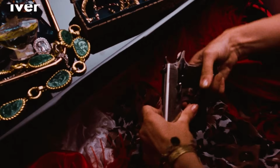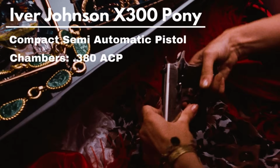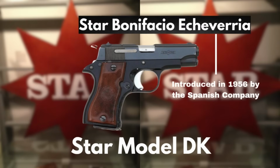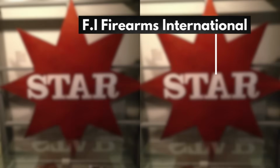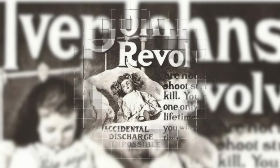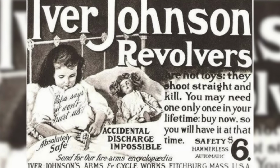During the drug bust on Henry's house, while Karen is trying to get rid of the evidence, she pulls out from her dresser a nickel-plated Iver Johnson X300 Pony. This compact, semi-automatic pistol is chambered in .380 ACP with a 6-round magazine capacity. Its design lineage traces back to the Star Model DK, introduced in 1956 by the Spanish company Star. Firearms International later started importing this design into the US and rebranding it as the FI Model D. After Star stopped producing the gun and FI stopped importing them into the US, apparently Iver Johnson was able to acquire the rights to manufacture their own version.